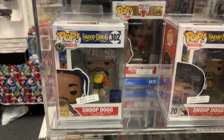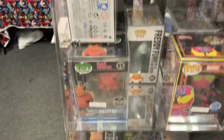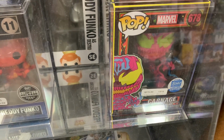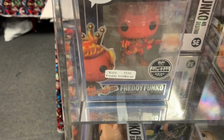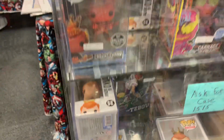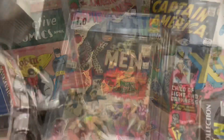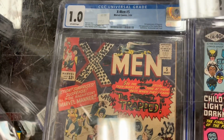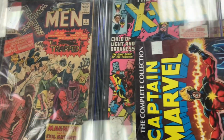There's a new Snoop Dogg they got, limited to 5,000 pieces. Carnage is really cool. $275 for Carnage. That was rare. This Freddy Funko is $325. So some of these Funko Pops can be worth a lot of money. We got X-Men number 5. They want 150 for a 1.0, but the cover's all crazy. I don't know if I should get that or not.